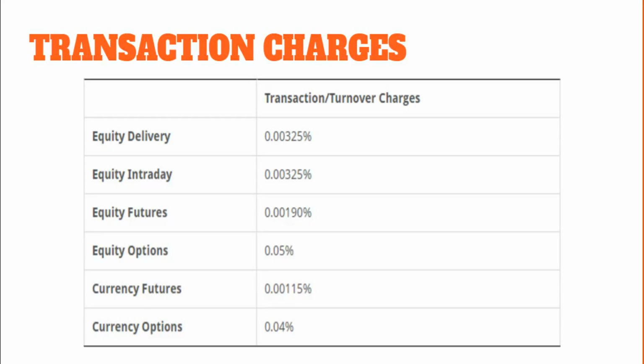Then there are transaction charges. Now in case of Edelweiss Broking, they are charging you a standard value. Now generally SEBI has set up a specific number for each segment that each stockbroker can charge for. However, there are a lot of stockbrokers who are charging much higher transaction charges, which is certainly not legal.